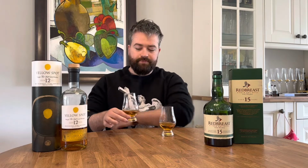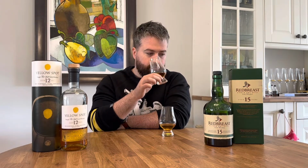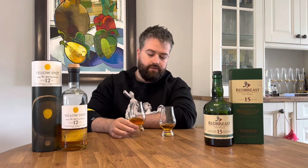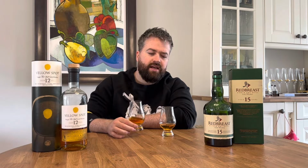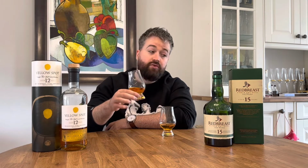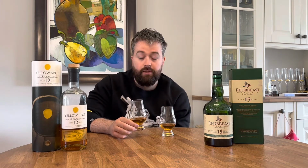I'll start off with the Yellowspot. Just really fruity. Maybe not full of rich red fruits, like you might think, because the Yellowspot has had a triple age maturation: ex-bourbon, Spanish sherry and Spanish Malaga casks. Whereas the Redbreast is, I think, the classic, which is ex-bourbon and ex-sherry casks. And I think the sherry is Oloroso. Both these whiskies are non-chill filtered, natural colour, I believe.